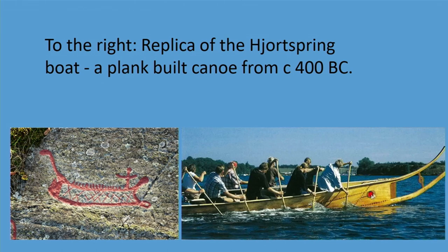And this is a replica, a copy, so to say, of the Hjortspring find. The Hjortspring find is from 400 BC, and this one is around 1,000 years older, if our chronology is correct. Let's say 1400 BC. But we do have rock art from the very late Bronze Age, early Iron Age, with this characteristic feature. So we have reasons to believe that what they depicted in rock art were vessels that were in use. And it's quite interesting that it's made out of four planks, two here, one in the bottom, two on the other side, made by axes, making as thin planks as possible, and then sewing them together, not using nails.